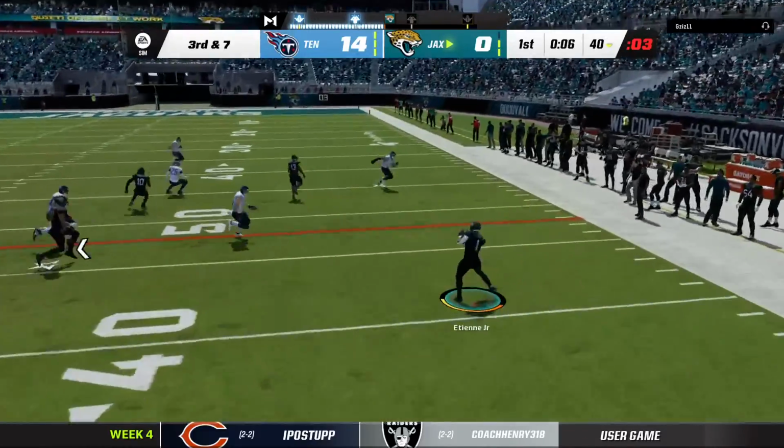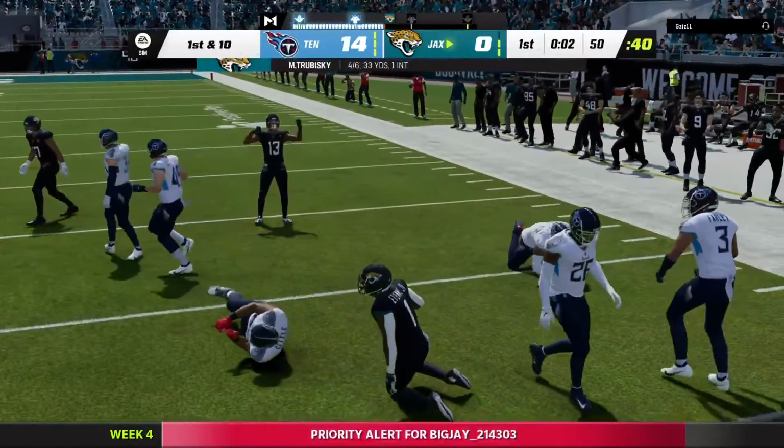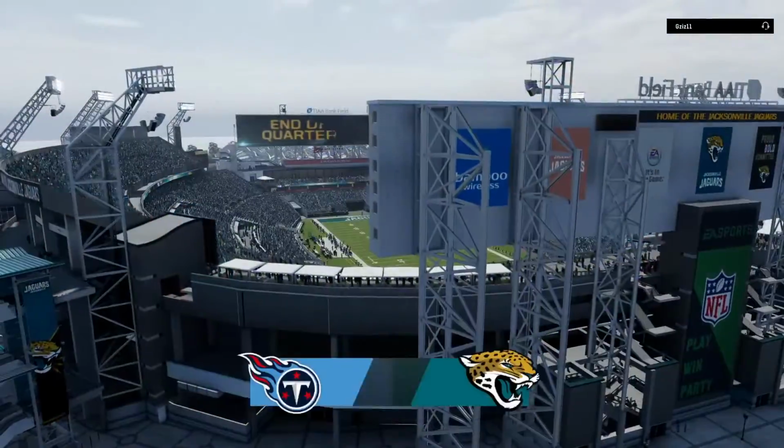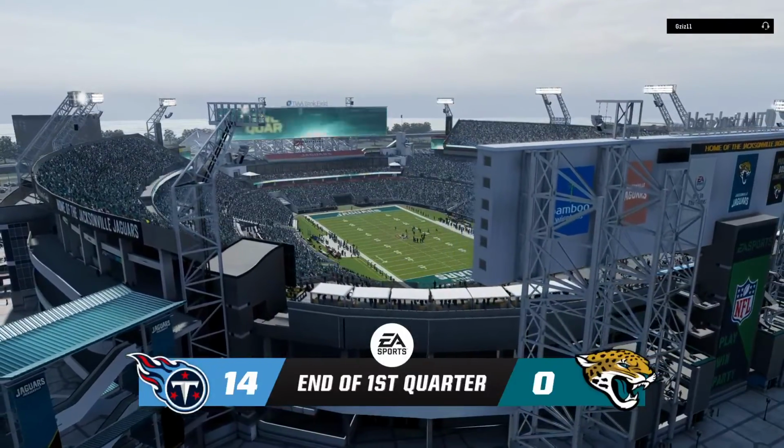Trubisky to throw again. They'll get this out to the flat for ETN. And they're going to get this up to midfield. 14-0 the score. This is the NFL on EA Sports.